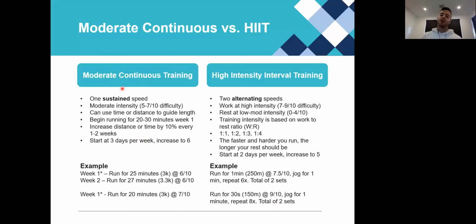However, with that moderate continuous training, you might then just want to put a podcast in your earphones or headphones, and then just run to that. So it depends on your goals there, but at the end of the day, you will get the same kind of fitness outcomes with both of them. So don't stress too much about that.